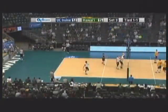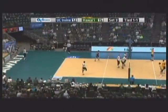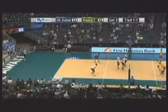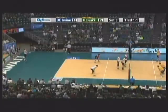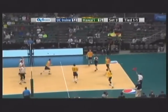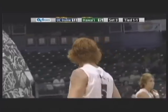University of California, Irvine, out of the Big West. What will be interesting, this is an MPSF conference match. What will be interesting next year is that we'll see UC Irvine in all sports except football and men's volleyball, because that will still remain in the MPSF hunt. And a service error. So the Anteaters cozy up 15-13.